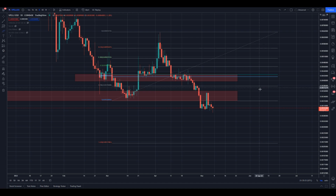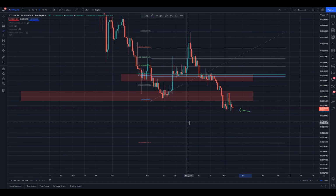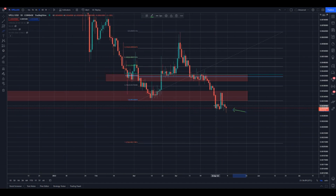So to sum things up, really nothing's changed much in terms of analysis. We're still below this red box of resistance, which isn't a great sign. We're currently setting lower lows still, and we're in price discovery mode at this point to the downside. So if we do somehow find a bounce here, which I don't really think is likely, but if we do, we really need to break this zone of resistance to the upside. This could be anywhere from 0.0036 to 0.0038, all the way up here at the 786. And this would be before we potentially find a rejection out of here.